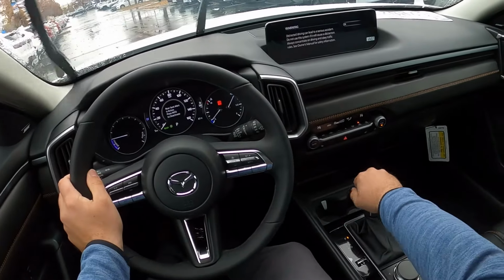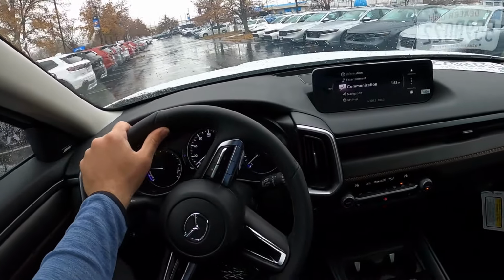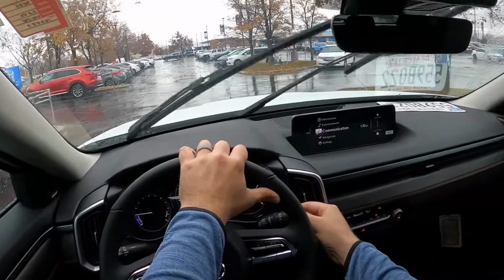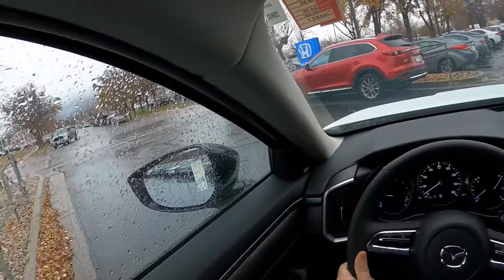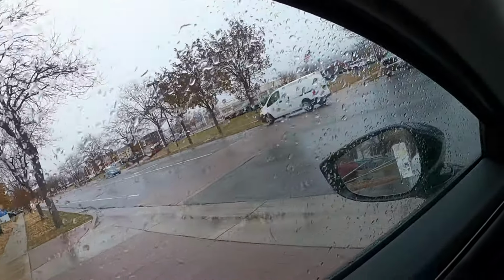Hey, CX-50. Back to back with the Honda. I will say right off the bat, feels like it's got more punch than the Honda.